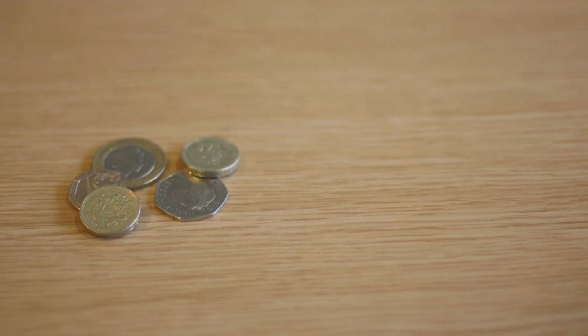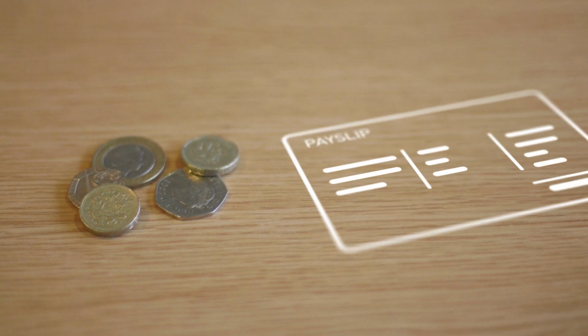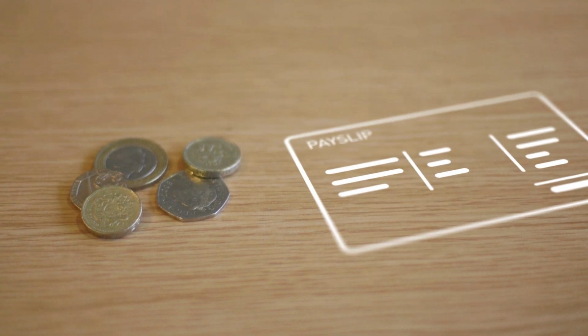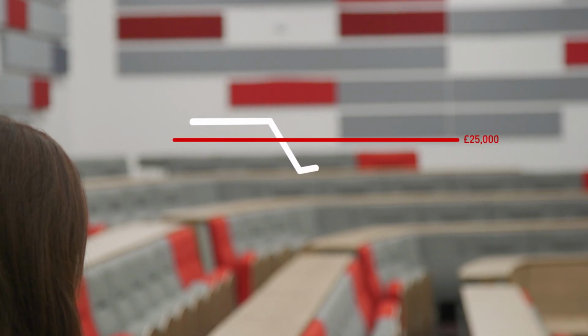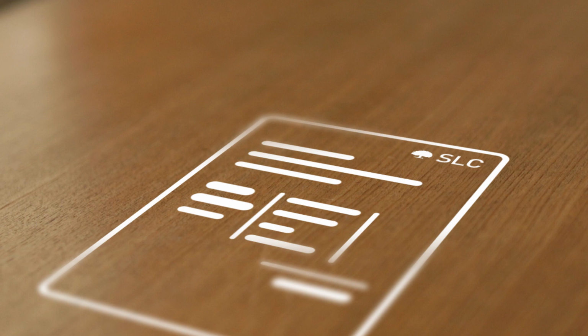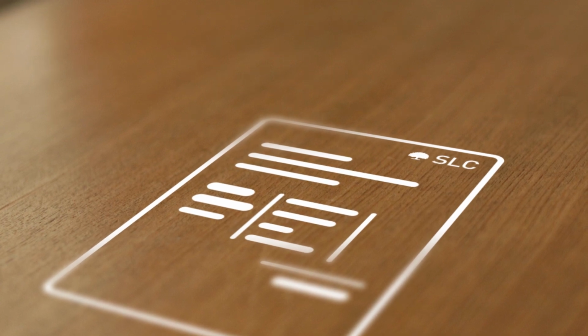This amount will automatically be calculated for you, and the money will be deducted from your wages alongside your tax and national insurance. If for any reason your wage drops below the £25,000 threshold, then the repayments will stop and will only begin once you are back and earning above this amount again. If you still owe any remaining balance 30 years after graduation, then this will automatically be cleared for you.